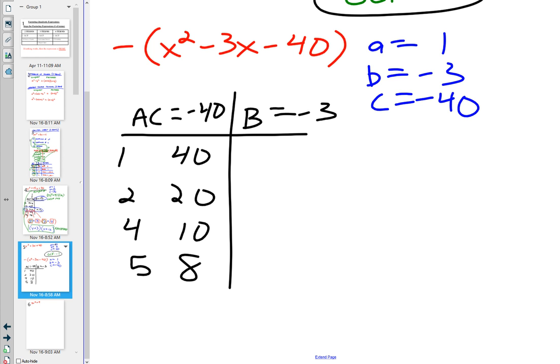Let's take a second and ignore the signs. That's where the sign rules come in to save the day. We can make a lot of mistakes with signs, but I'm going to help you with that.